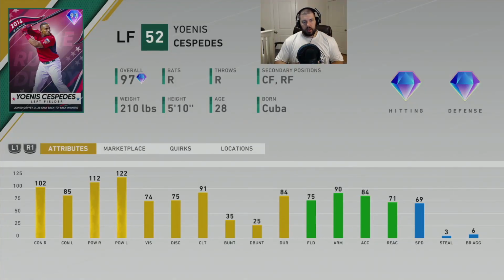Number 8. In the 8th spot, I have Yoenis Cespedes, left fielder. At the time, he was with the Oakland Athletics whenever he won the 2014 Home Run Derby. Here's his Home Run Derby card. Right-hand throwing, right-handed batting. And he has secondary position as center field and right field.